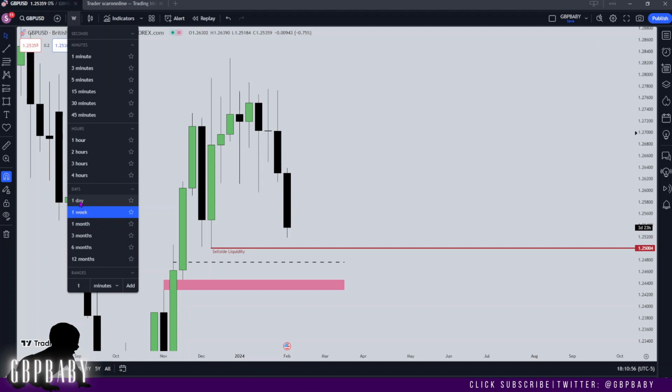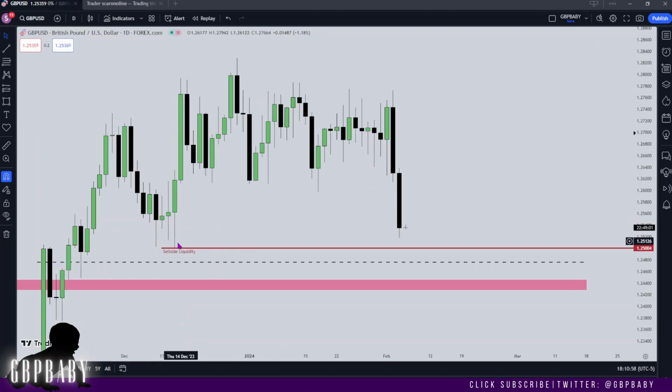Now let's drop down to the daily and see what we can find. So again, sell side liquidity with these relative equal lows. We did trade just slightly into the wick off Thursday before moving lower pretty much all day. I'd like to think pretty much the same price action will happen. We'll see a slight high made, maybe in the London session or just as the midnight opens. And then I'd like to think that we can move lower, running towards this level here and this weekly imbalance.